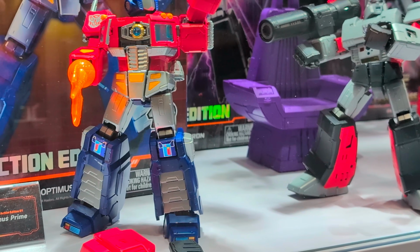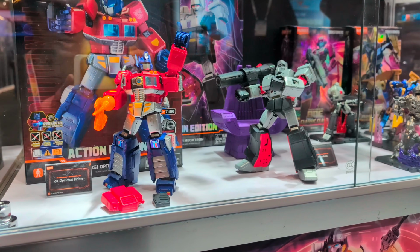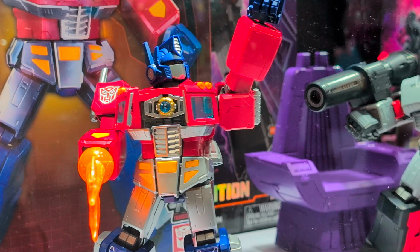Then their Action Edition stuff, which I have been told there's another one coming out at some point, which is fun. I really like this Optimus. They're about like the $35 price range. They come with tons of accessories. You've got loads of articulation, and they're like metallic finishes. That Optimus just looks so cool.